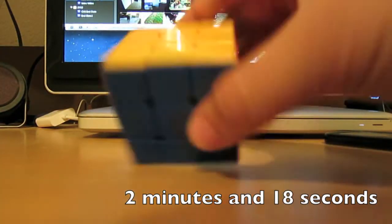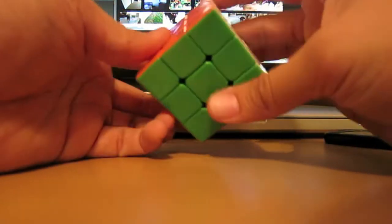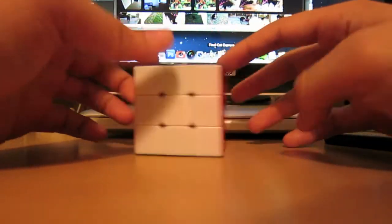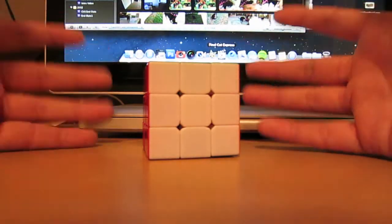There you go. So I'm getting kind of good at it. The fastest time I've done so far is 1 minute and 35 seconds, which from not knowing how to do it at all to being able to in just a couple weeks is pretty good to me.